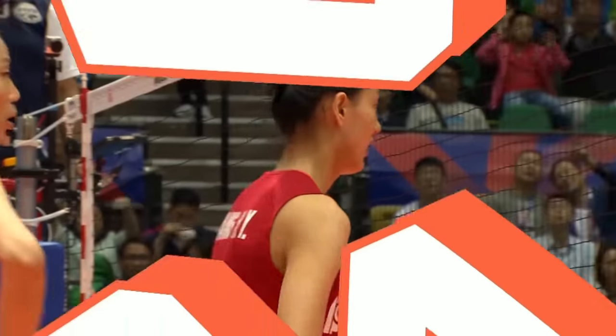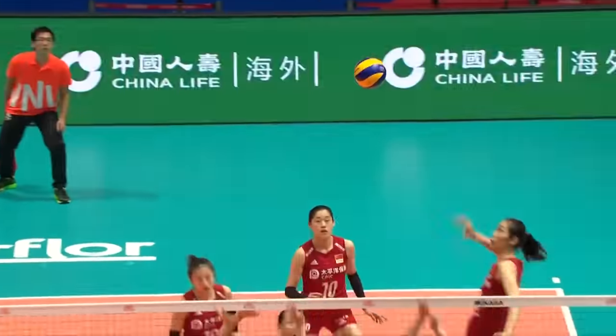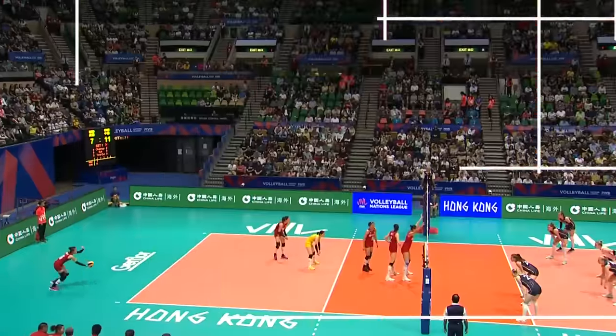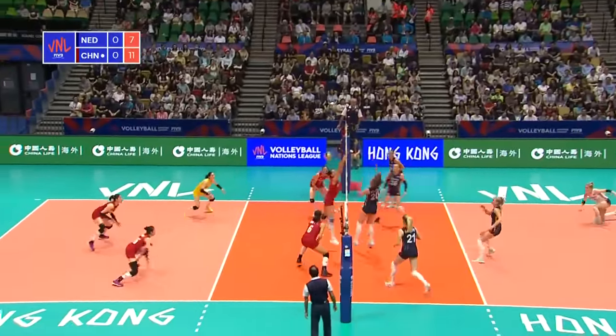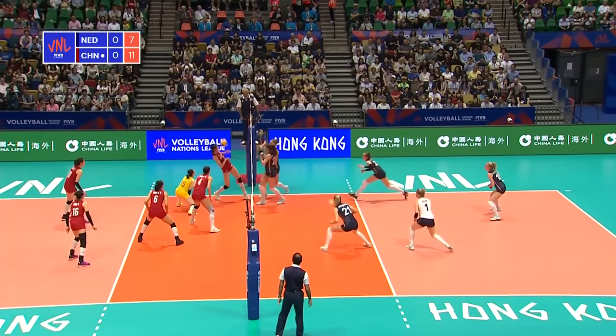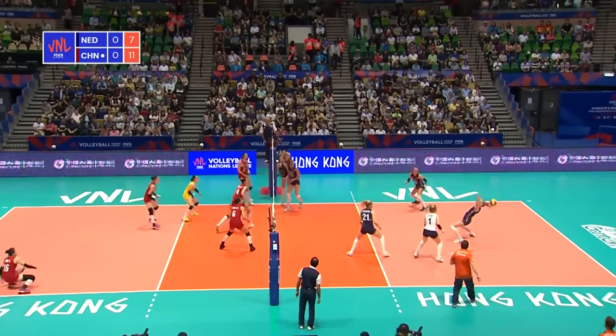Wow, she attempted 34 spikes. 19 attacking points yesterday. The speed that is generated by the Chinese superstar and the accuracy that goes along with it. A nice little tip from the Dutch. It's going to be set up once again. Back off Zhu Ting, who's going to reposition herself for the point.